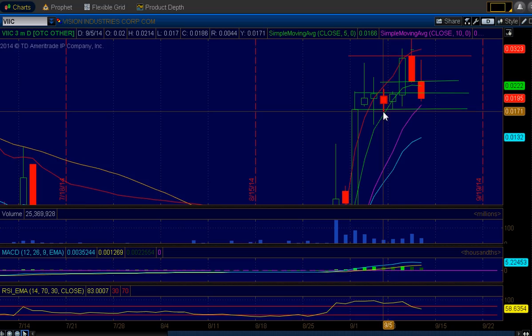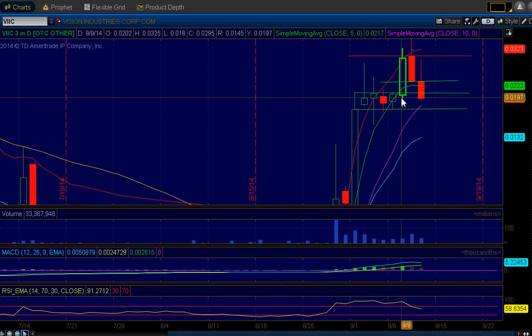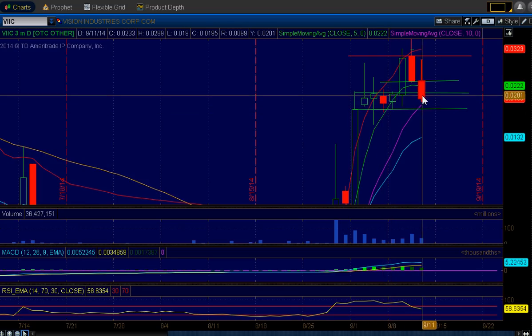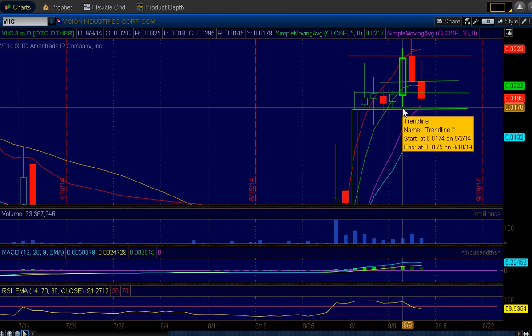Oh my gosh, it's rocket science right here, right at the support line. And the next day, this was Monday, I believe. Thursday, Wednesday, Tuesday, yeah, Monday. Oh my gosh, look where the line ends, right at the 0175 line. Wednesday, oh my gosh, it happened again. Oh my gosh, everyone's manipulating the stock.